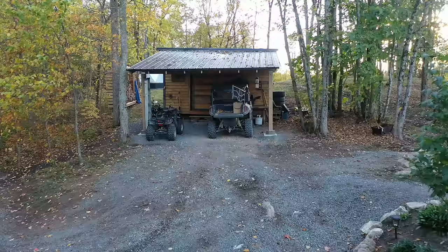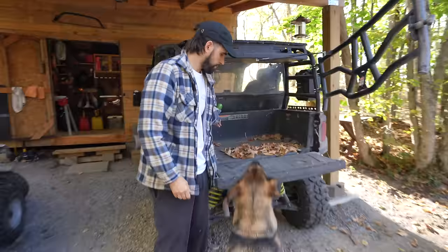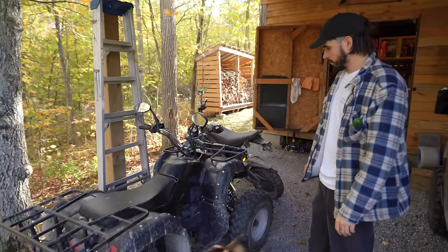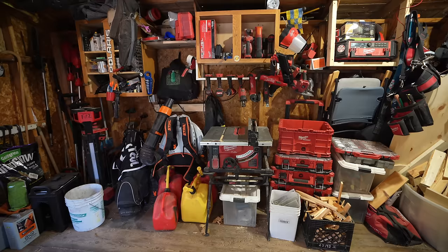So we keep a couple toys under here. We've got the side-by-side with the cage in case the big fellow wants to roll. Also, come on. Hop. Yep, hop. Good boy. Wow! We've got the ATV and dirt bike. These are both electric. A lot of fun. It's a company called Daymac. It's not a very big workshop. I've got dreams for something else, but it's highly functional.